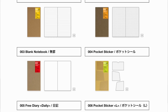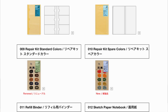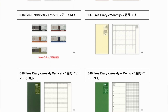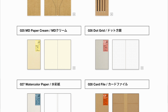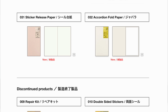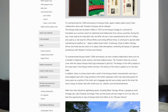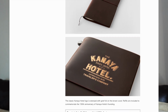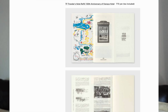The paper comes in a wide range of alternatives with blank, grid, lined, dot grid and diary and planner inserts with all different layouts. There is white, cream and craft paper, normal and lightweight paper, sketch paper and watercolour paper. There are stick-in pockets, pen holders and any number of special inserts, along with a special theme and collaborations each year that have their own ranges of products. Basically, you're spoilt for choice and you can mix and match as you please.